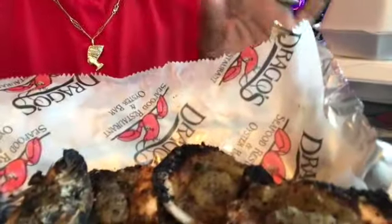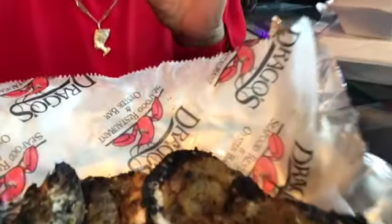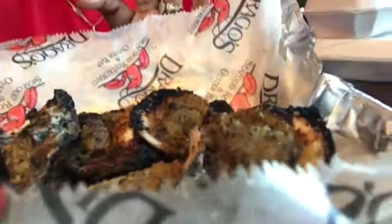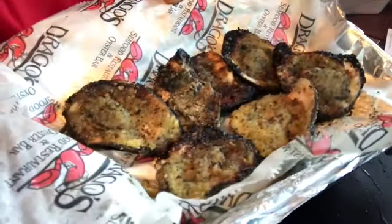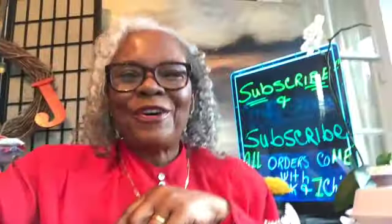And I'm gonna put them out so that you guys can see them better, okay? But that's how they look in the wrapper, the box, when you open them up. So I'm gonna heat them up. I'm gonna put them on another dish, and then we're gonna come back and eat, okay? Be right back.